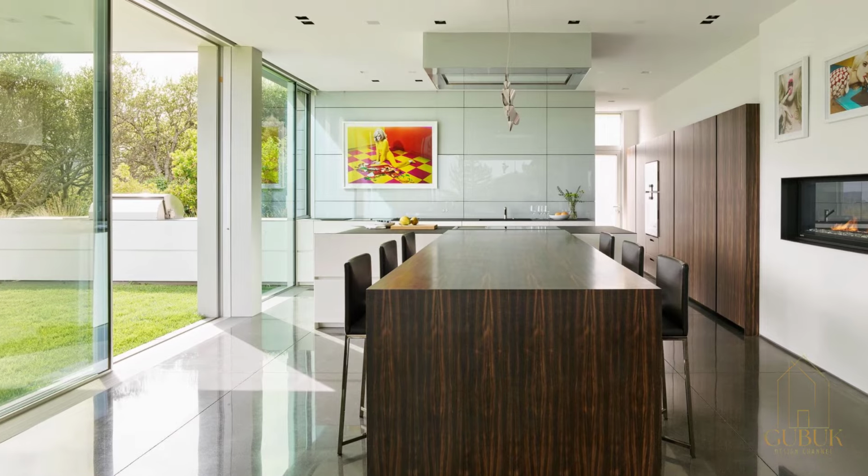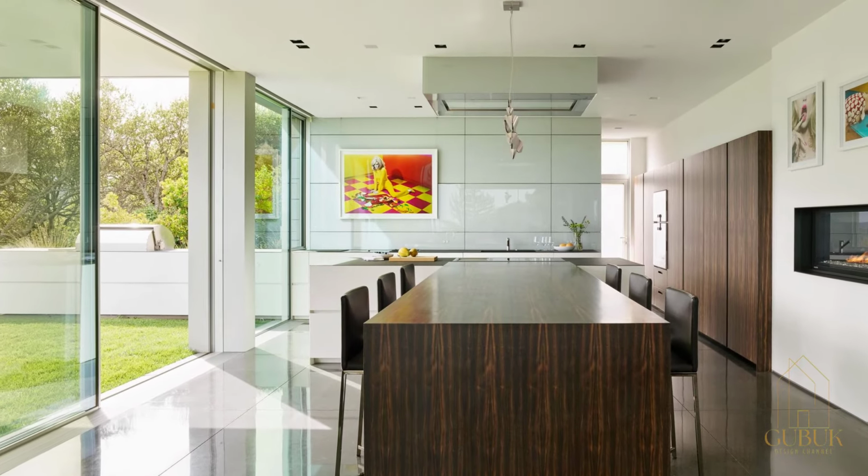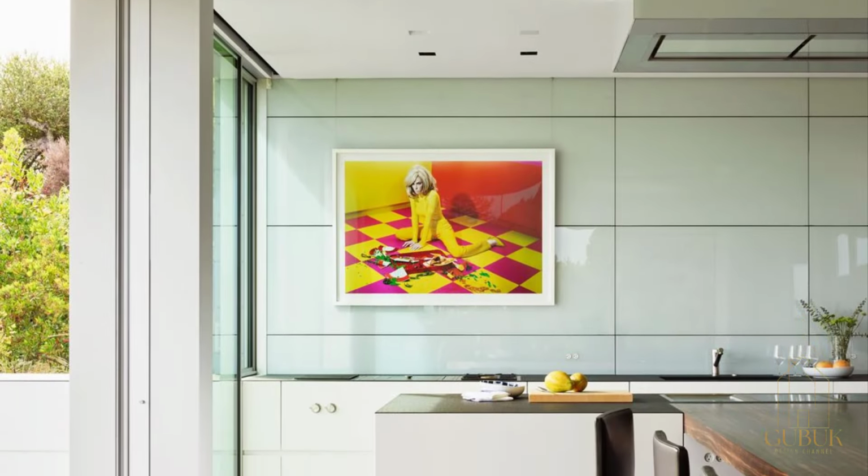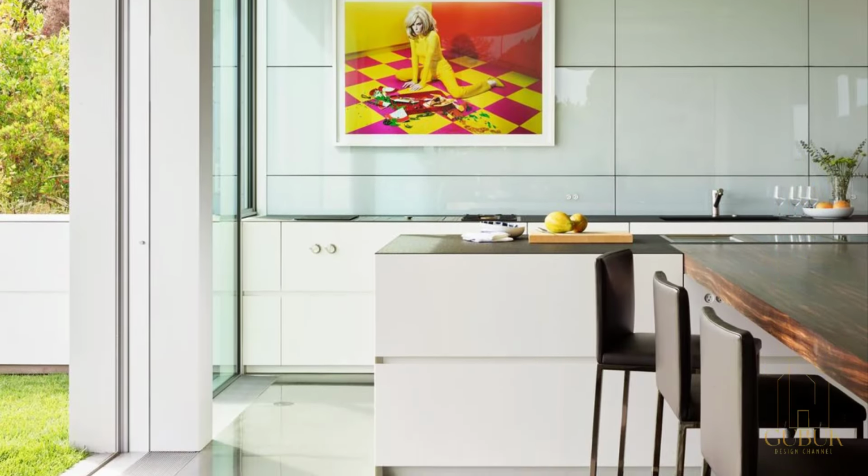The design is a composition of simple volumes that maximizes a sense of openness to these views while maintaining privacy from neighbors and creating distinct zones within the property.